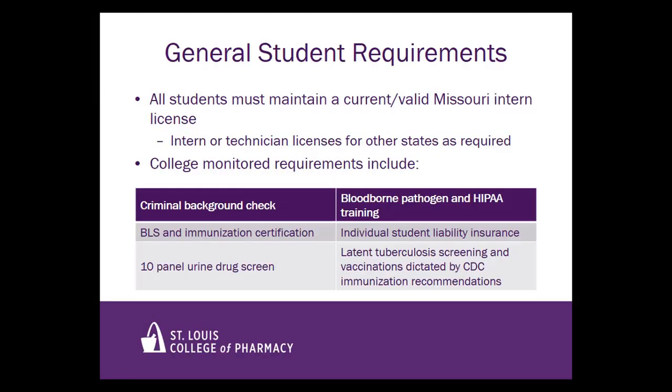This document is updated throughout the year, and a copy can be found in the electronic preceptor manual for each rotation. Regarding student requirements, all students are required to possess and maintain a current valid Missouri Pharmacy Intern license throughout the professional experiential curriculum, regardless of where they are completing their rotation.